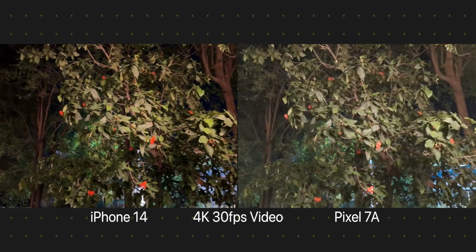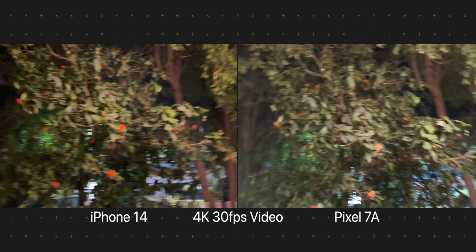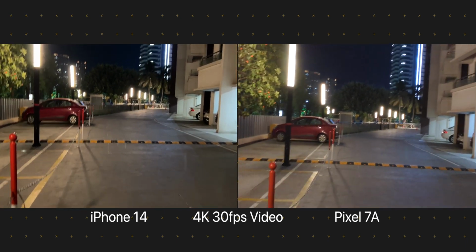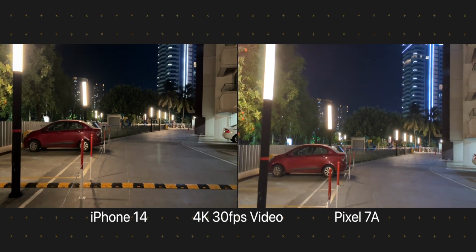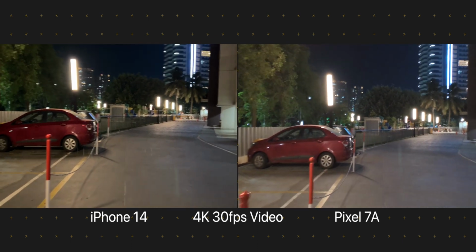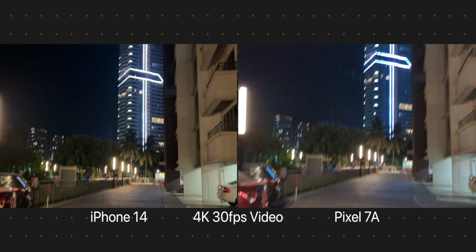Here's a low-light 4K video test from both the rear main cameras. Pixel 7a's video just looks like trash. There are no details, it is filled with a ton of noise, and you can see so many jitters with each step when I am walking. iPhone's videos have these flares from the light sources that you see in the frame, but at least it is not filled with noise and the stabilization is much better. So yes, for shooting videos, iPhone is still the much better option.